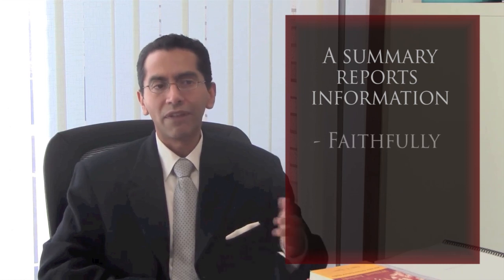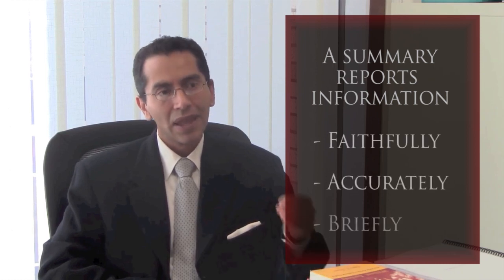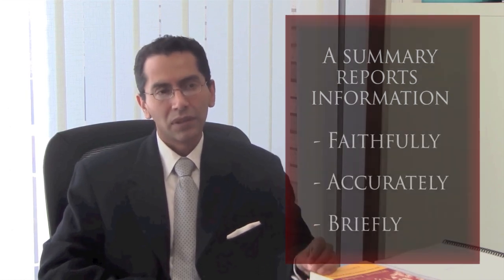We begin the 4 assignment sequence with a summary critique. And the summary critique is intended to get our students to understand that they need to not only be able to interpret what they read, the sources that they encounter in the research process, but they also need to be able to report them faithfully and accurately and briefly. Hence the object of the summary.